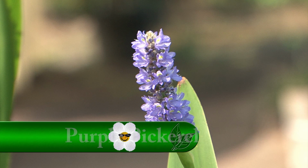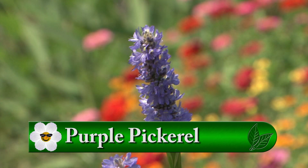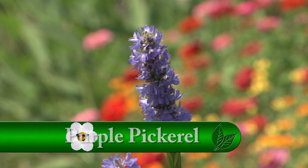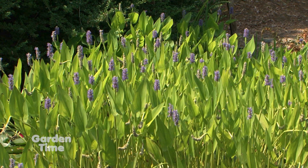This is purple pickerel, and this flowers again from even earlier, probably May. This will come out right through October. Oh, wow. And the bees love it. This will just be covered in bumblebees. They absolutely adore this plant. This particular variety is a tall variety, but there's a few shorter varieties for smaller ponds, so you don't have to go just with the tall specimen. But if you have room, this is spectacular. Yeah, we saw it rising out of your display pond over there. It is stunning.